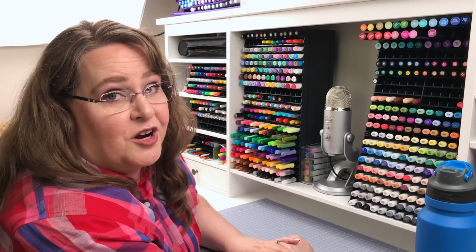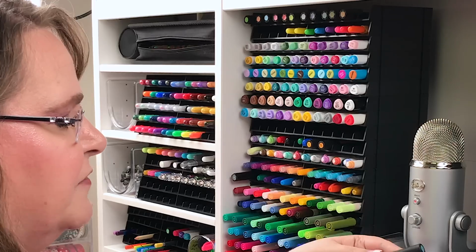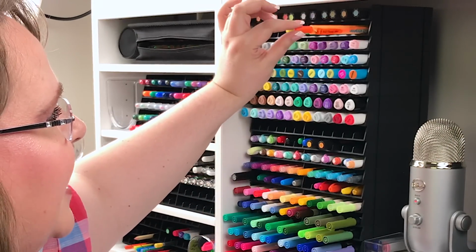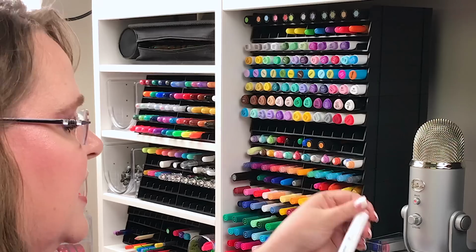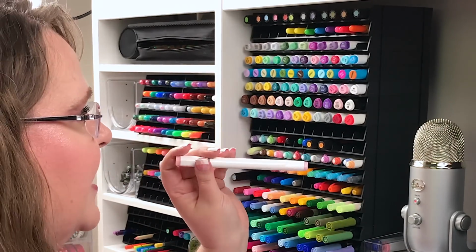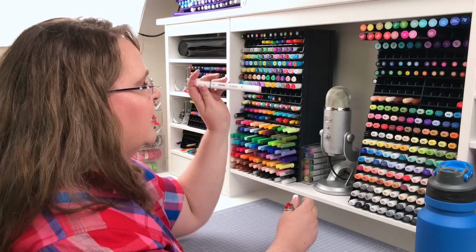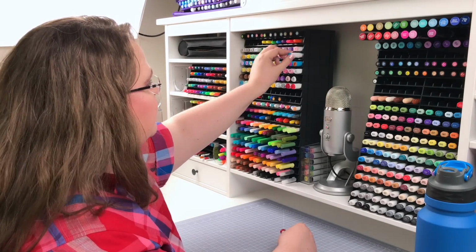As far as kinds of markers, I have quite a big variety. I have some Winsor & Newton metallic markers and Winsor & Newton neon markers. This is a set of highlighters that I've shown before on the videos. Here I have just a few of the Ohuhus, so if someone asks about them, I can show them. That's kind of the theme for right here. I have just a few of several sets, so I can show them during live videos. I have a few Ohuhus.